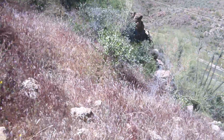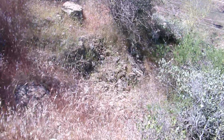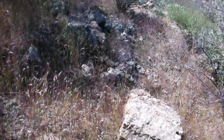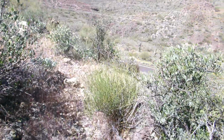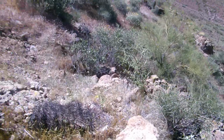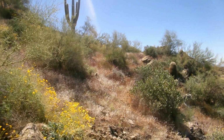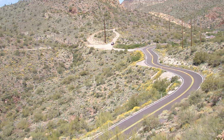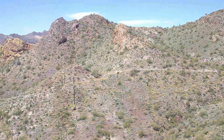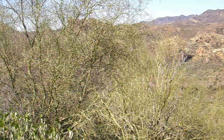I survived the drainage. It would have been rougher crossing it lower. Still following the road. I'm about to get over to the other side and see what's over there. No, 11:20. Come from over there. This is the landscape to the west.